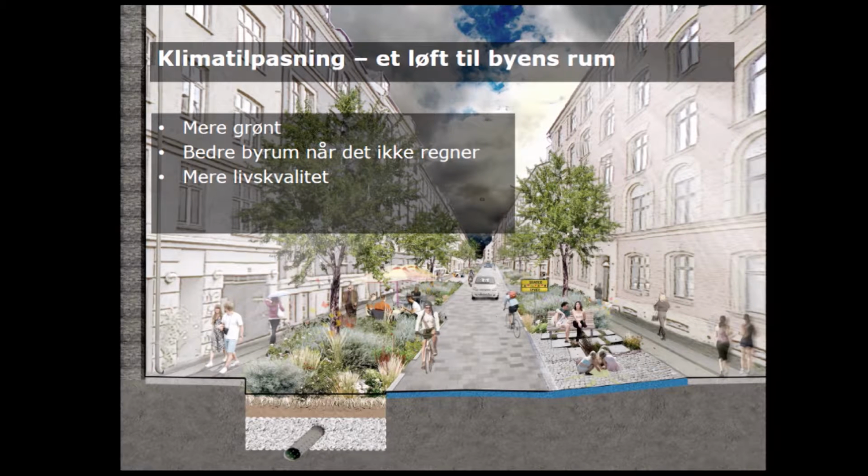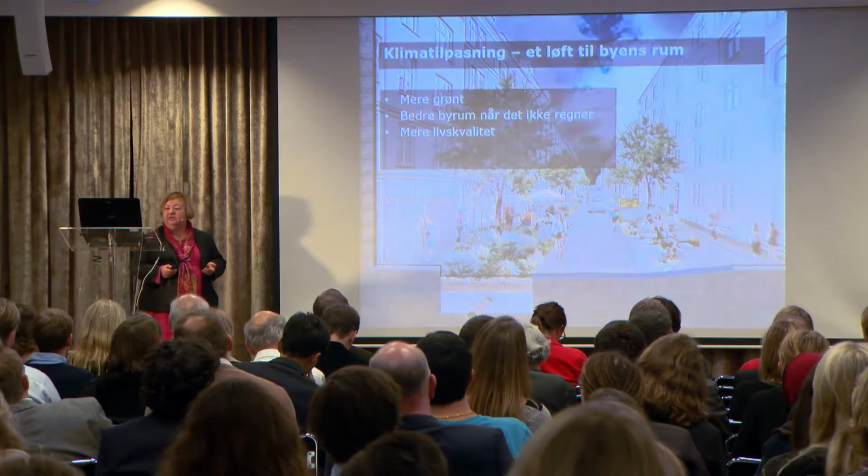Adaptation is basically lifting up and improving the city's urban space. So it's not just about solving a problem, it's also about creating a better city. It's about improving the existing city. We want more green. We want multifunctional urban spaces that can do something else when we're not using them for storing water or for managing water when it's raining. And we want more quality of life for people living in the city.